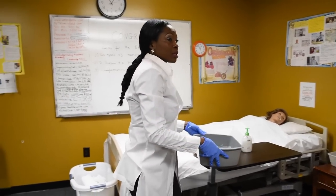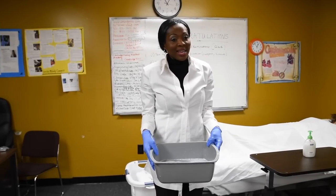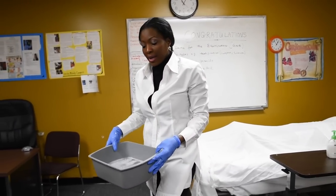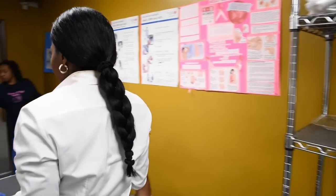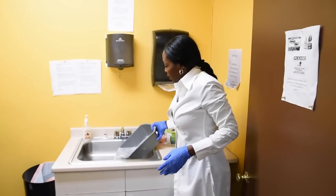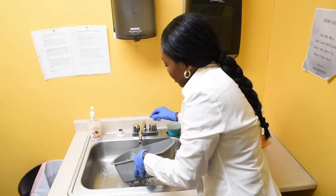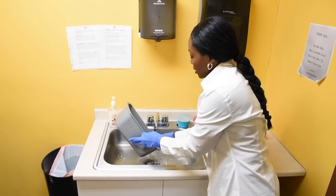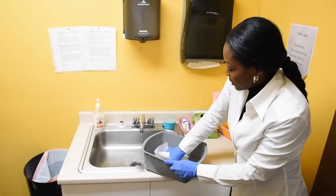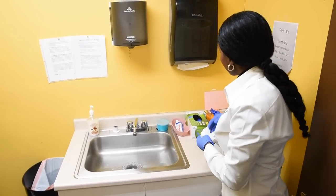You're going out to empty the contents of this basin into the sink. You will rinse and dry it and store it at the dirty utility area and then come back, all right? So I'm going out, the examiner comes with me. Empty the contents into the sink, rinse the basin, dry the basin, and store it at the dirty utility area.